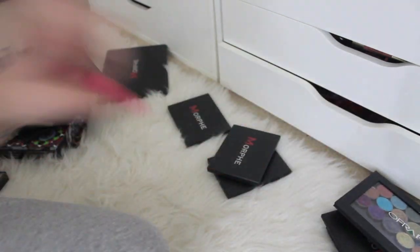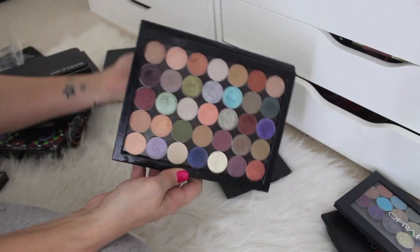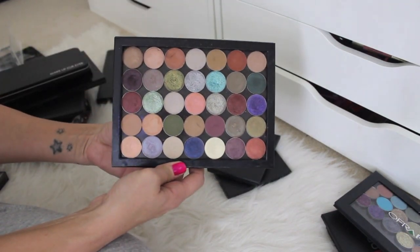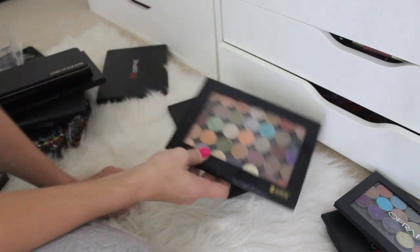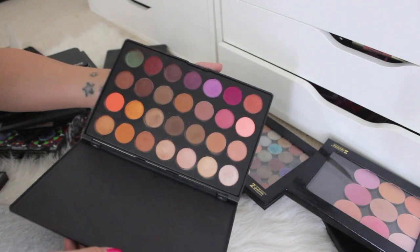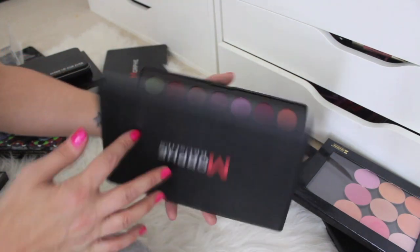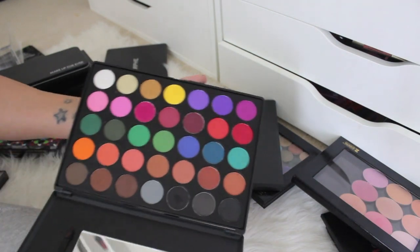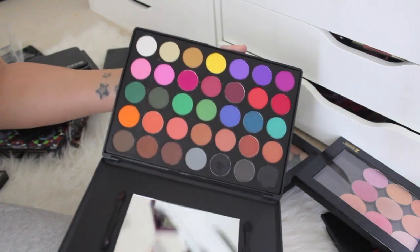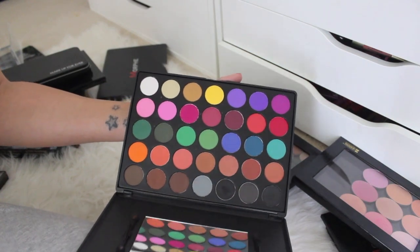Okay, I'm excited now. And then this is just another Z palette of Makeup Geek shadows because I can't fit them all into one palette. So yes. Okay, getting into some Morphe palettes. This is the Jaclyn Hill palette, which sadly you cannot get anymore, but it's so good. And then the 35C palette, which again, if you're into colorful eyeshadows, you will love this freaking palette.